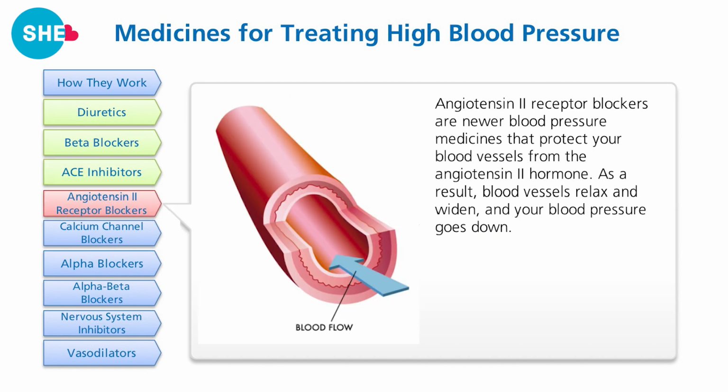Next, we have angiotensin II receptor blockers. These medications also help protect your blood vessels from a hormone that causes them to narrow. As a result, your blood vessels are able to relax and widen, causing your blood pressure to go down. The names of these medications often end in artan.